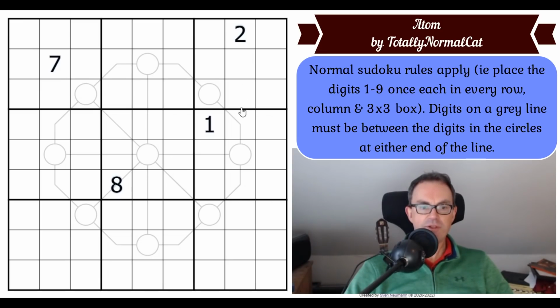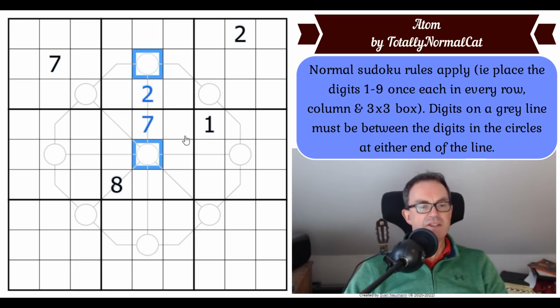And then I think we've got between lines today. So digits on a grey line must be between the digits in the circles at either end of the line. So how does this work? Let us imagine this square was a 2 and this square was a 7. Now what we've got to do is make sure that the circles either side of this 2 and 7 act as sort of a maximum and minimum. We must completely enclose the 2 and the 7. So one of these digits needs to be an 8 or a 9, and one of them needs to be a 1 because it must be lower than the lowest digit on the line.